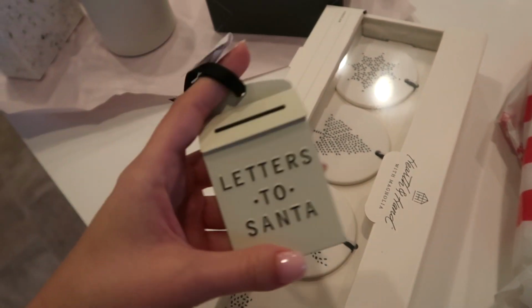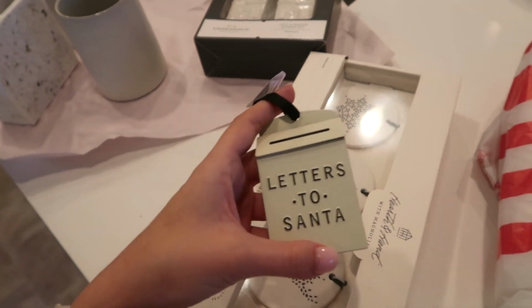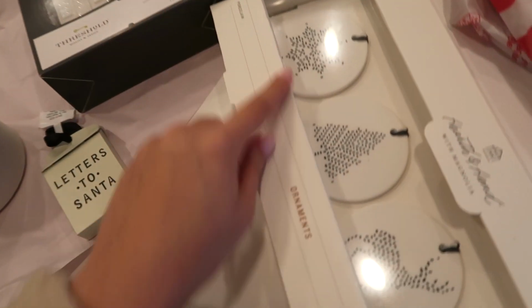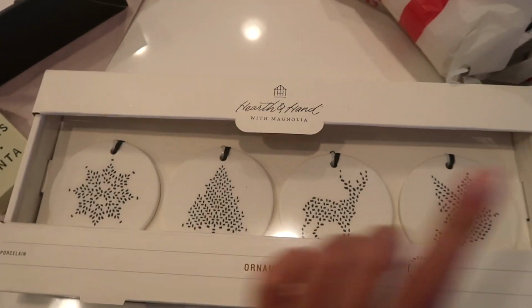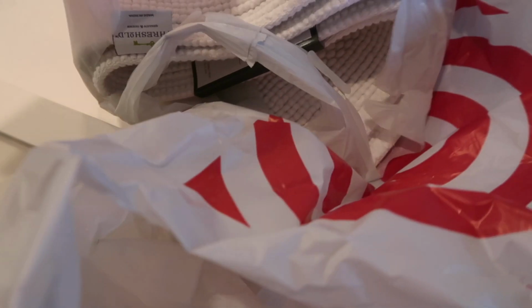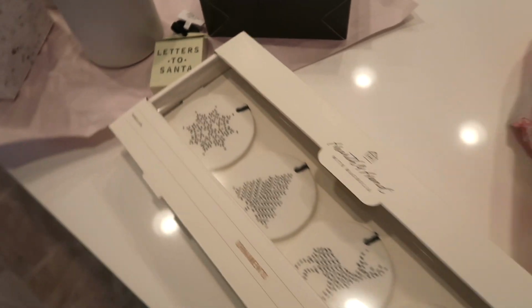We wanted to pick up an ornament to remember our first year in our first house. So we picked up this little one and these ones, super cute. We picked up a lot of stuff from the Hearth and Hand collection. But yeah, I just thought they're so cute and so simple, and I love the neutral colors.